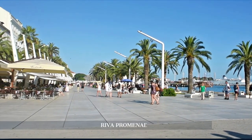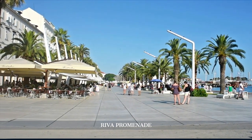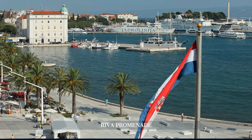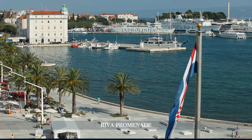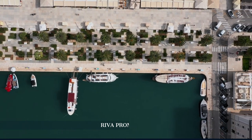Next, take a leisurely stroll along the Riva Promenade. This bustling waterfront is the city's social hub, offering stunning sea views and a lively atmosphere. Stop for a coffee at one of the many cafes and soak in the vibrant surroundings.